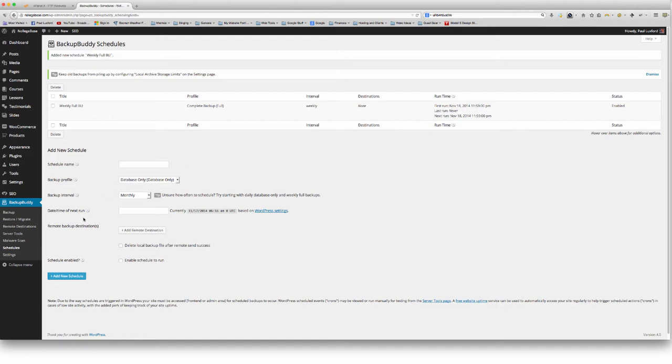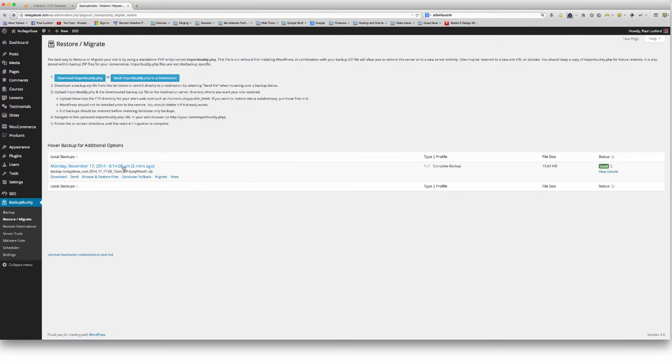All I will then want to do is come into restore migrate and just download the file that it creates. So every week you might have a system where you come in and just download the backup file after it's automatically backed up for you. So that's pretty much it, really.